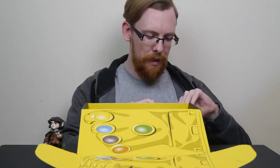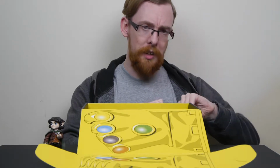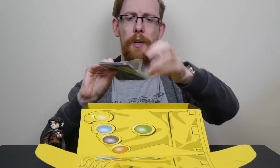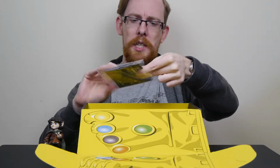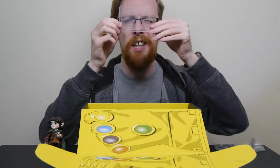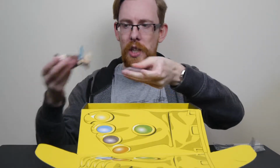So here's the base. It comes with a clear base inside a plastic bag here. Get it open as well. Lots of things to open. Slide all that out. Just a clear plastic base. You can see me through it. I can see you through it.